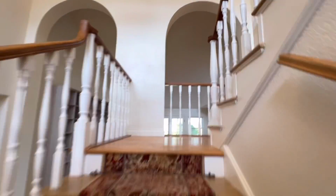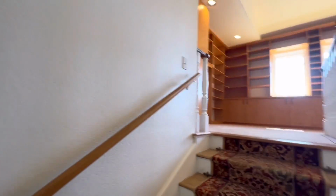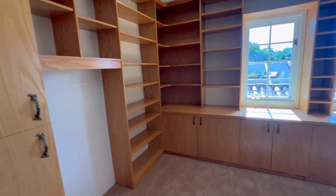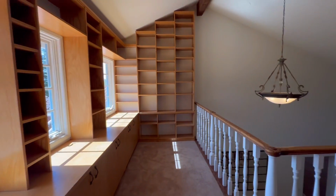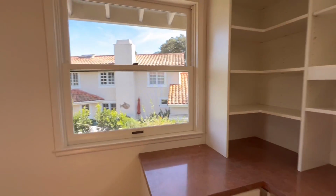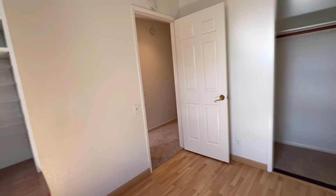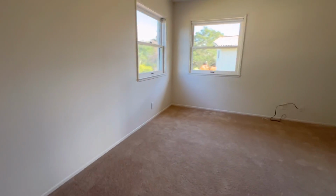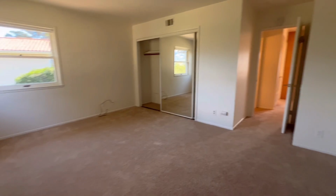Another coat closet. Check out the bedrooms. Ooh. A nice little landing up here, fully built out with storage and bookshelves. Must have been an avid reader. Okay, this is bedroom number 1, set up as an office with built-ins. So you could take those out and go back to bedroom if you want. And we've got bathroom in the hall. Bedroom 2. Good sized bedroom.